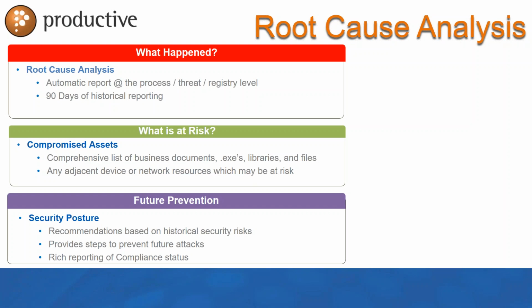So the root cause analysis, like I was saying, is going to show you everything that was running at the time of the event. What was the attack vector? Where did it originate from? And what things were touching it? So you might have a bunch of files that were open, but they may not have come into contact with that, and therefore you don't need to worry about them, and you'll be able to hone in on the specific things that came into contact with that attack.